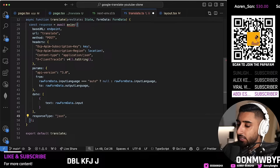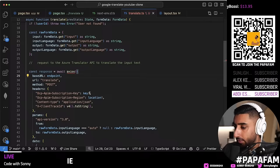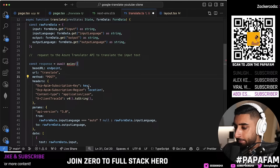Now, what is freaking out here? So we've got a little bit of an issue here. Now, the endpoint, what have I messed up here? So key, location, endpoint. Okay, so my Axios is freaking out because the type is not assignable to parameter of type string. Okay, so I've got my key, I've got my location, everything's good on that front.